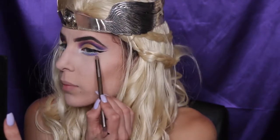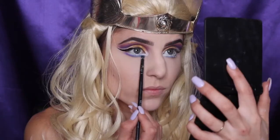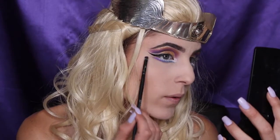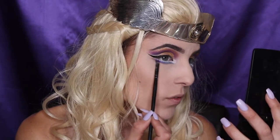Just like the inner corner, I'm not going to complete the outer corner. I think I want to do something with that. This time picking up that blue with an angled brush, I'm going to bring my inner corner to a point. Exact same process, but this time with the purple on the outer corner. I'm pretty much just flicking it out.